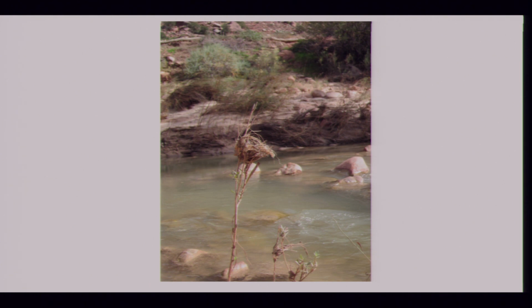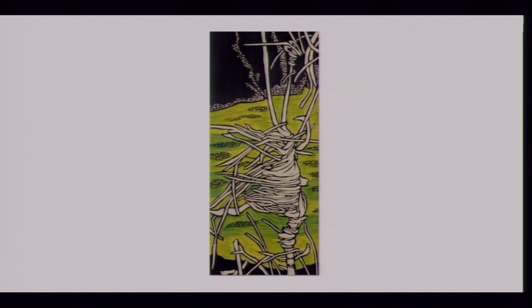This is, again, from Zion, and this is a piece that's now in the collection of the museum that the park has.